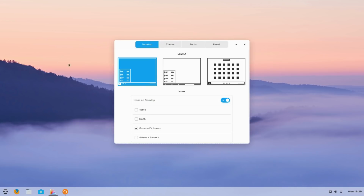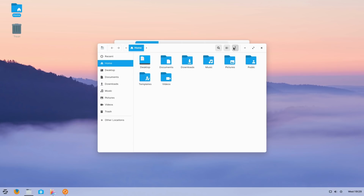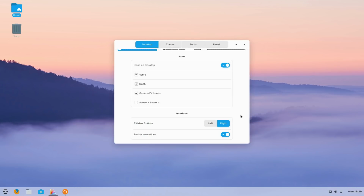So now we can actually show icons on our desktop by default, or we can turn this feature off and disable icons on our desktop. So that's very nice. We can say where the title buttons are. Are they on the left or on the right? So we have a minimize and a close. Let's open up the folder, see if we have a maximize button as well, which we do. Minimize, maximize, close buttons are there.